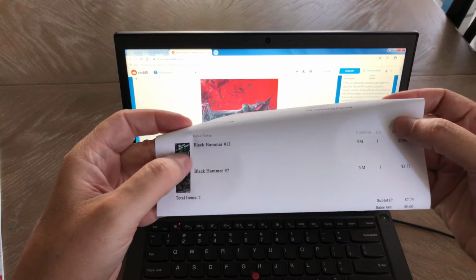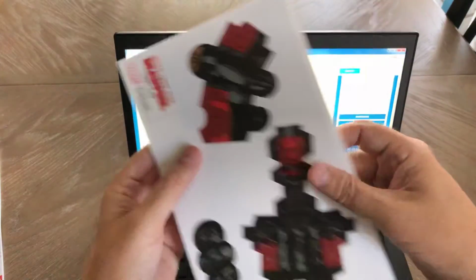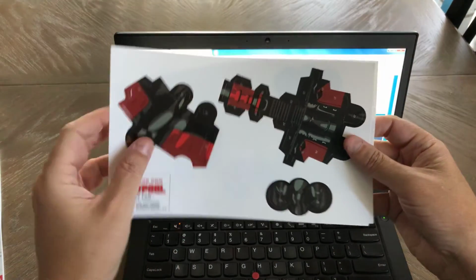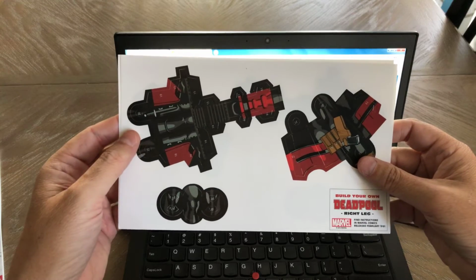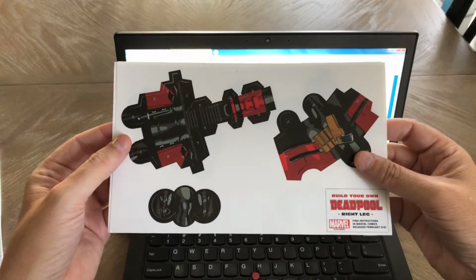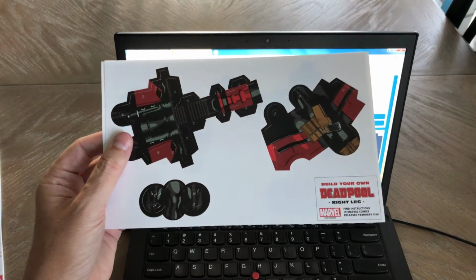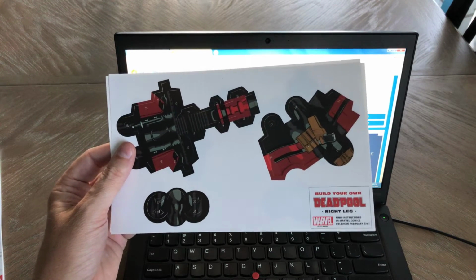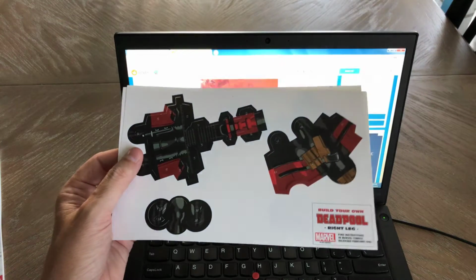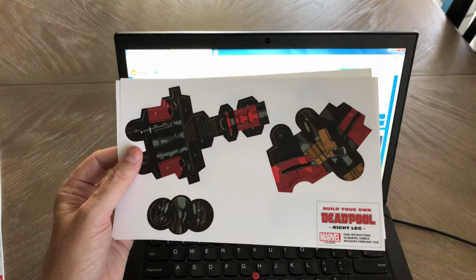So I was expecting to get those 2 comic books in the mail today, and instead I got Deadpool decals, left leg and right leg. I have no idea. I've never had this happen, where not only did I not get the comic books I ordered, I got decals. So I'm assuming this guy was sending out multiple orders and just put my shipping label on the wrong shipment. So I've emailed him already. Hopefully I can get either a refund quickly or those books sent to me.